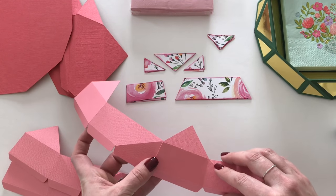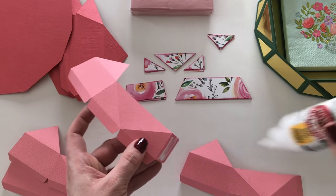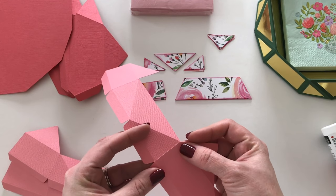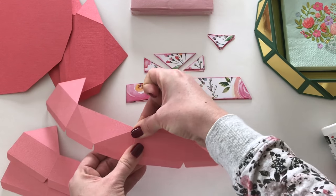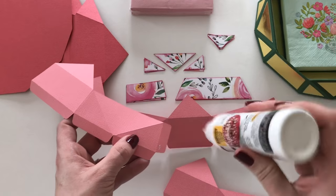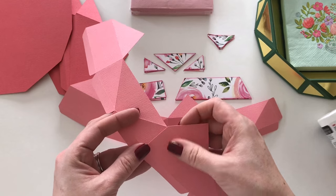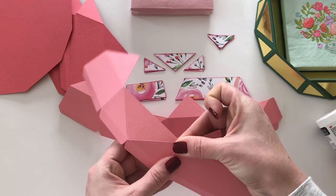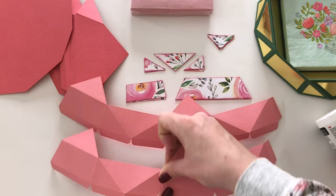First, I'm going to glue these four together side to side. Just start like this, just two and two, nice and easy to still see on camera here.